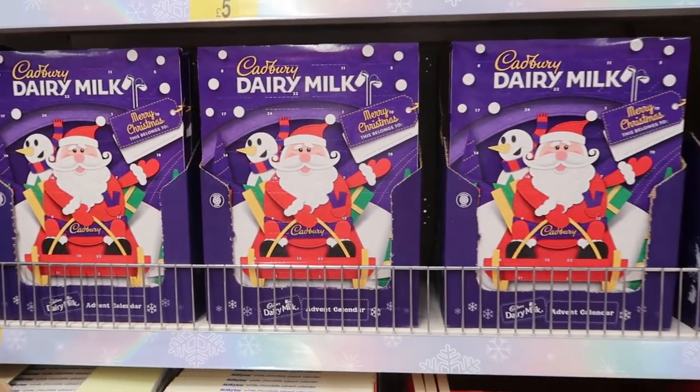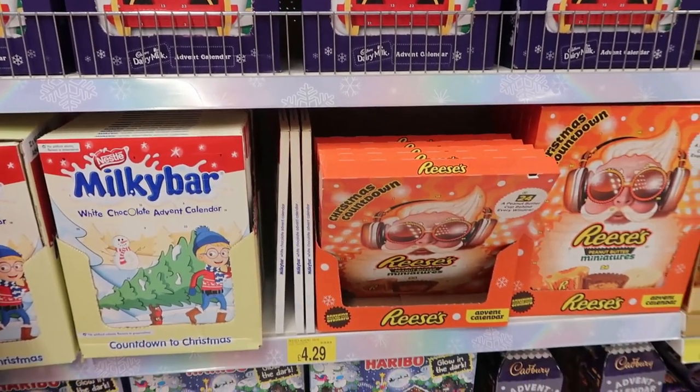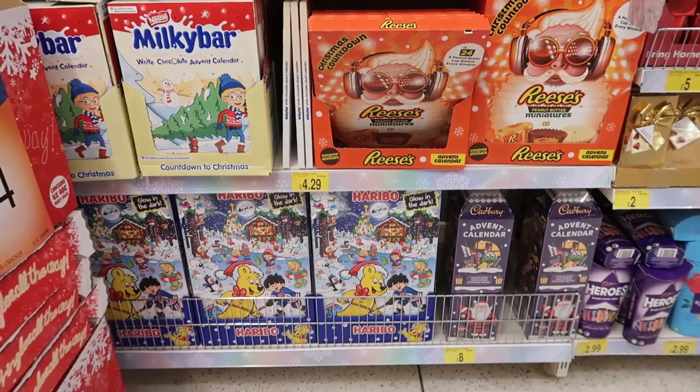They also had advent calendars, so I thought I'd just quickly show you in case you want to get yours a little bit earlier. I think the Reese's one has definitely gone up in price. I don't remember it being £4.29 last year.